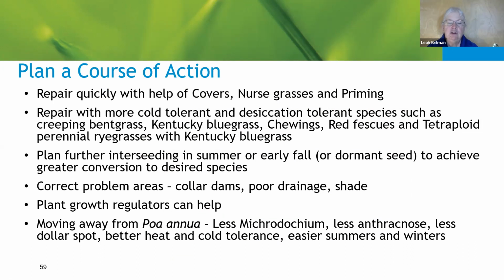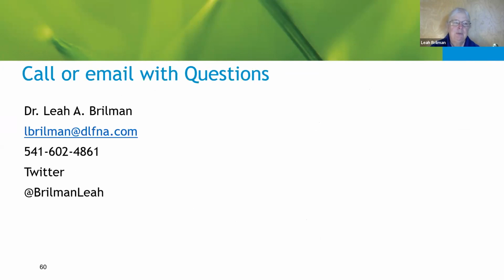Plant growth regulators can help, and they can retard it, but you just have to be careful when you come back with a dose after your seedlings have just come up on some of the growth regulators. Moving away from poa annua, you have less microdochium, less anthracnose, less dollar spot, better heat and cold tolerance, easier summers and winters, and happier golfers.